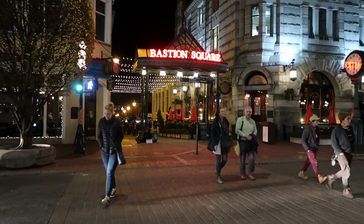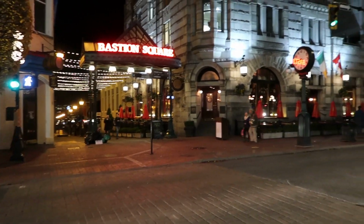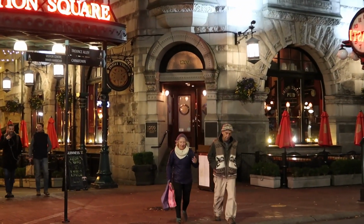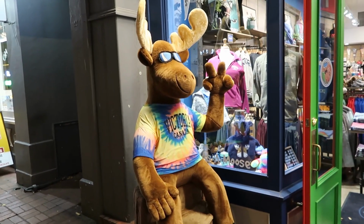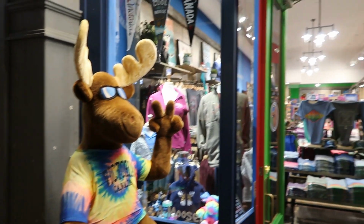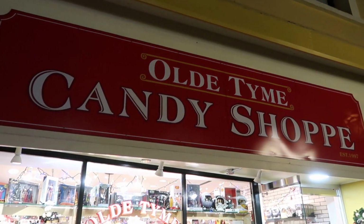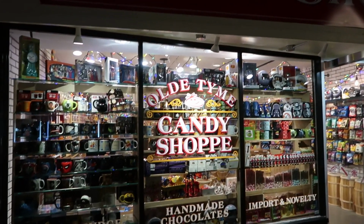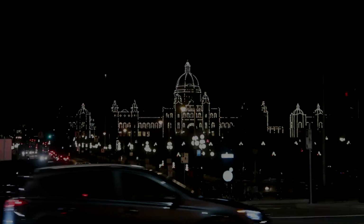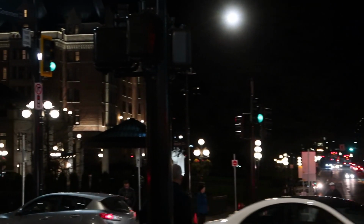And there, Bastion Square. That just goes down to the waterfront where we were, because right over there is the restaurant that I ate at yesterday. What says Canadian tourism more than a big giant stuffed moose? And where is it? At the Cool as a Moose store. The old time candy shop. And yet just about everything in the window are mugs. And we are right back where we started, at the Empress.